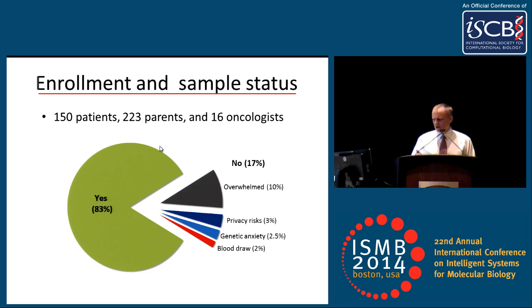Thus far, we've enrolled, actually, this shows 150, another 10 in the last couple of weeks, 160 patients. Of the families we've approached, roughly between 80 and 90% are very excited about or agree to participate in a study like this. Those who don't, most often it's just because of the circumstances of the diagnosis and the initial decisions about treatment for their child, and really just not willing to be involved in one other thing, which is perfectly understandable.